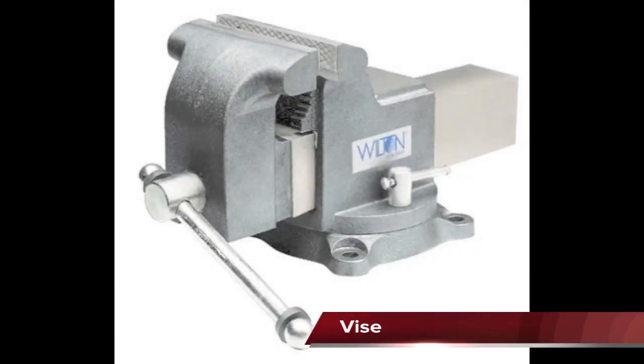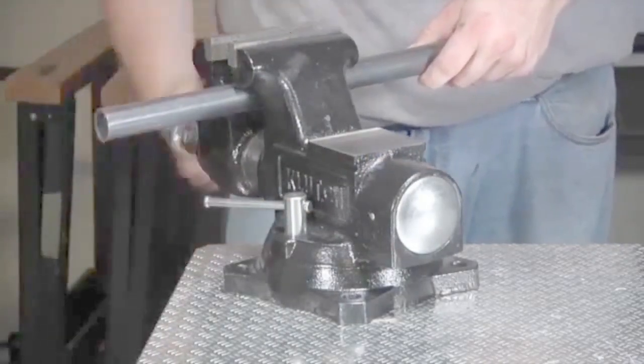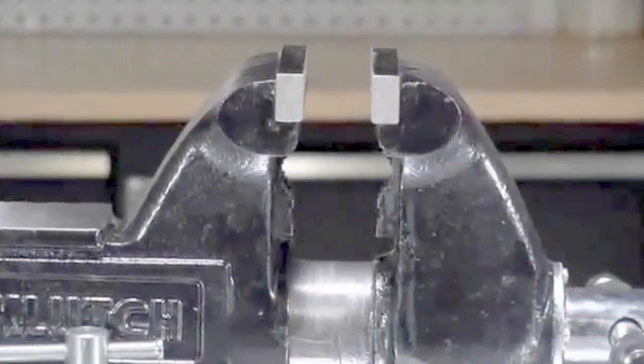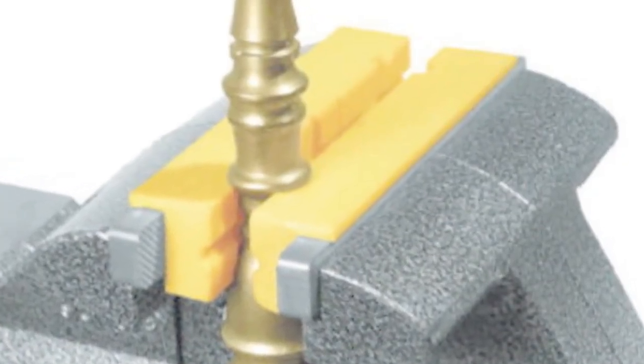A vise is a must in the small engine shop for holding parts while they are worked on. Some vises can be swiveled while others cannot. The jaws of the vise are hardened steel and usually have sharp serrated teeth to grip the part. These teeth will leave marks on the parts, and soft jaw covers can be placed over them to protect the part.